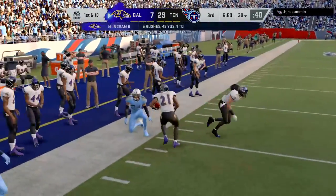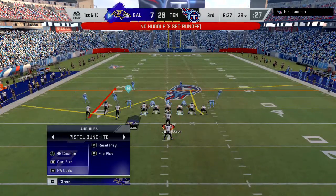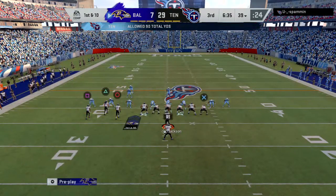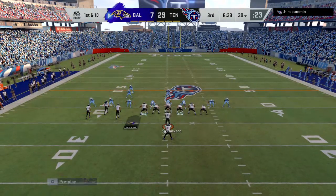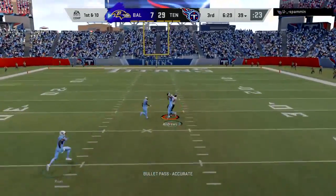And I never want to make something more important than it actually is, right? I don't want to create more hype than what is there. But I'm doing it, though. This is a really important drive. And we often talk about teams scripting plays to start a game.